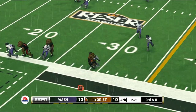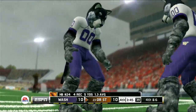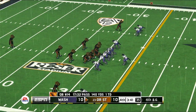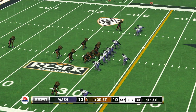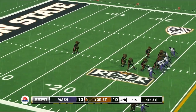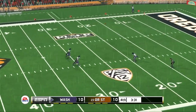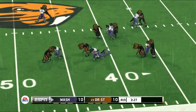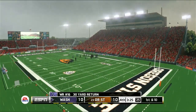Throws it to the halfback on the screen. He steps out at about the 29-yard line. Gain of 5 on the play. That'll make it 4th and 6. Oh, excellent punt. Across midfield, he's knocked out of bounds at the 49.